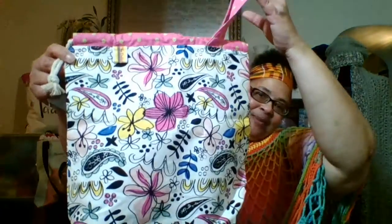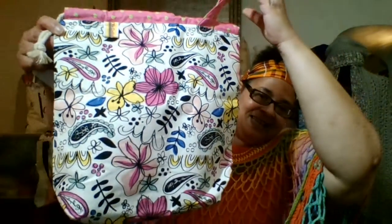All right. And then I ordered a bag. And this bag is a Dabbling Hook bag, y'all. Look at how pretty that print is. I love it. And it has a pocket inside, 2 pockets inside, actually 3 pockets inside. You can put your crochet hooks and things like that in there.